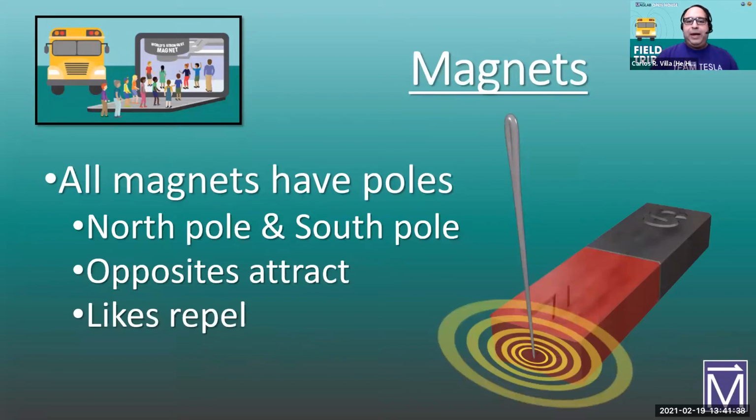Now, some things about magnets I want you to know. First of all, magnets have poles. All magnets have poles. They all have a north pole and a south pole. And if you cut this magnet in half, the pieces that you broke it into are also going to have a north pole and a south pole. So it's not something where you can cut off the north or cut off the south. Magnets are always going to have the north and the south poles.